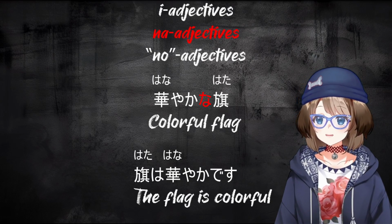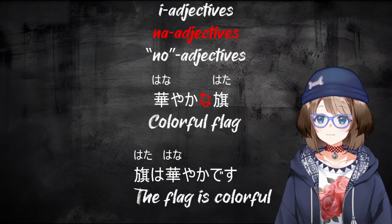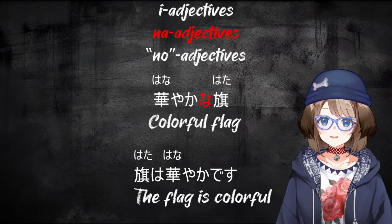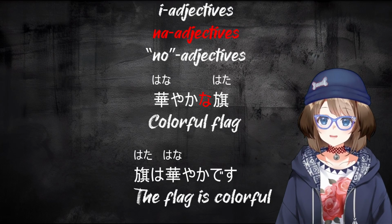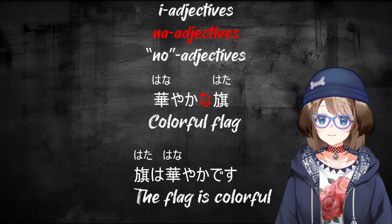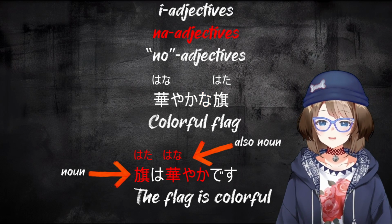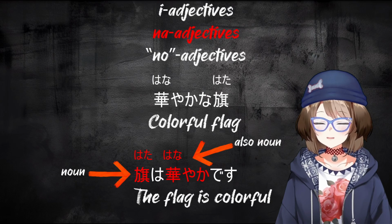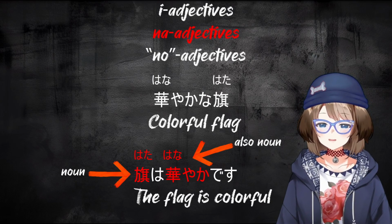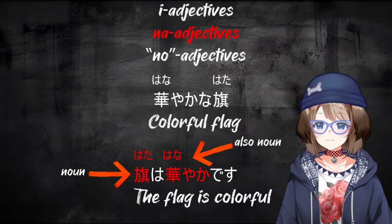However, in that second sentence, the second sentence is hata wa hanayaka desu. That's a full sentence. Hata wa hanayaka desu. Right? In that case, hanayaka does not need the na part because it's effectively acting as a noun. So basically, that's how the na adjectives work. They don't really conjugate, not really, and that's because they act as nouns in most cases.